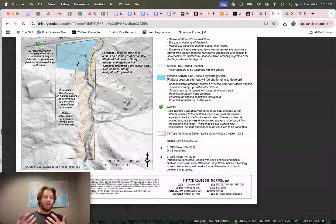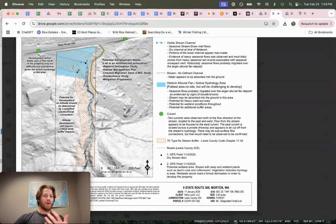So, that's something I can't guarantee. Maybe it's a culvert, whatever it is, work with a professional on that. That's not my expertise, development is not. Contact engineers, contact wetland specialists. That's something they can work on with you. Your alternative option is to access it from here.